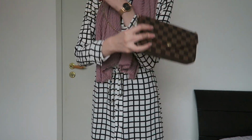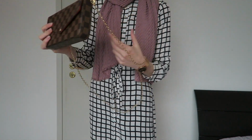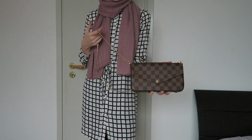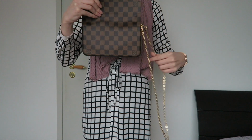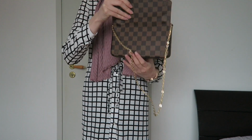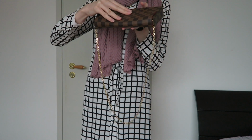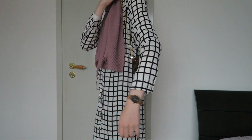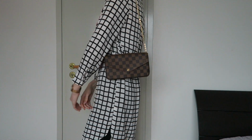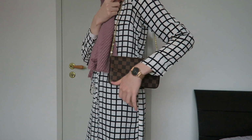And I've seen some people shortening the strap somehow. I think there are tutorials on YouTube, maybe like this. And then it's shorter. So this is also a really nice way to wear it.